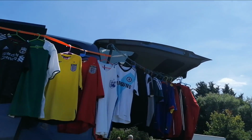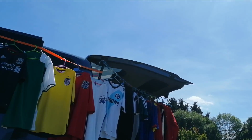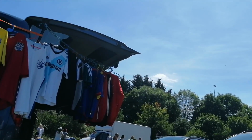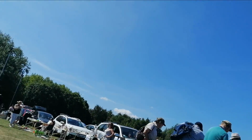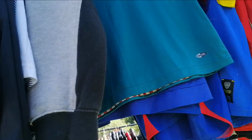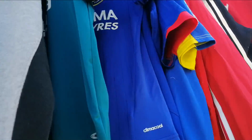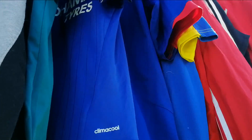Now, this is commonplace. A whole host of football shirts. And you might be thinking, well, there we go. Finally, an opportunity to pick something up. These are all fake, except maybe the England shirt, the red one. This is awful camera work. This was the week that my memory card broke, so I'm using my phone, and the guy's literally sat right next to me, so I'm trying to be discreet about it.